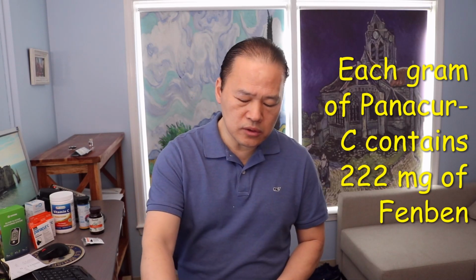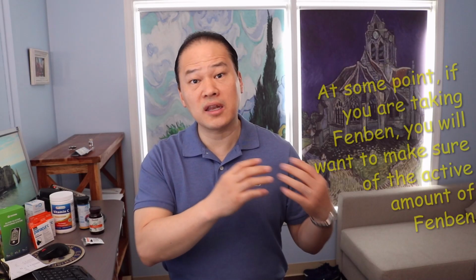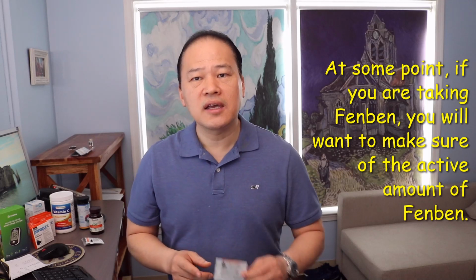And later, if and when you start taking fenben, you would want to know how much fenben you're actually taking, not just the Panacur-C or Safeguard or Pet Armor. In these drugs, there are fillers such as cornstarch that make up a large percentage of the drug, and the actual active portion is a lot less. So in the case of Panacur-C, it's 22%.